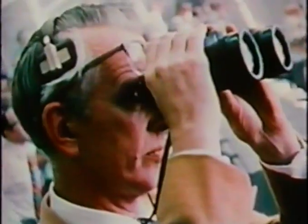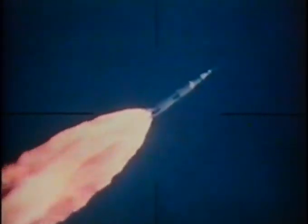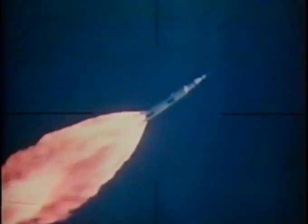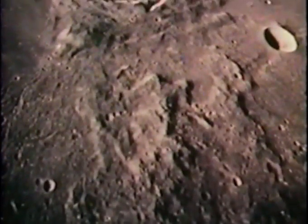Precisely on schedule, 9:34 a.m., Apollo 15 lifted from the pad on its way to the moon. With the exception of a few minor problems, the trip out would be uneventful. The command module Endeavour, carrying the lunar module Falcon, would arrive in lunar orbit with Scott's announcement, Hello, Houston.